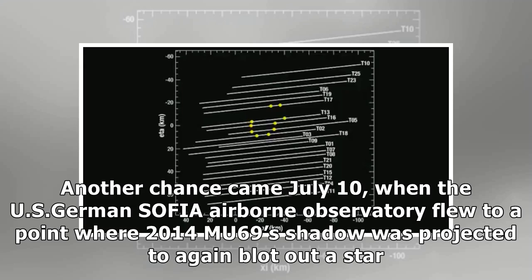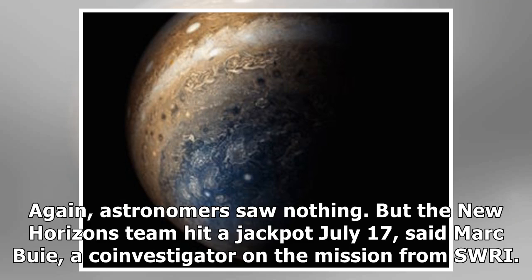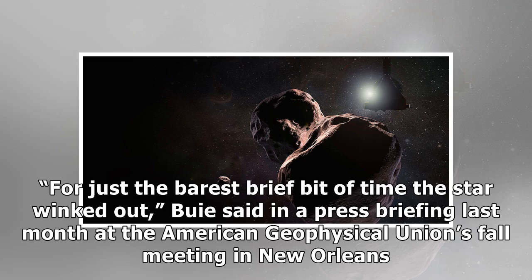Another chance came July 10, when the US-German SOFIA Airborne Observatory flew to a point where 2014 MU-69's shadow was projected to again blot out a star. Again, astronomers saw nothing. But the New Horizons team hit a jackpot July 17, said Marc Buie, a co-investigator on the mission from SwRI. "For just the barest brief bit of time the star winked out," Buie said in a press briefing last month at the American Geophysical Union's fall meeting in New Orleans.